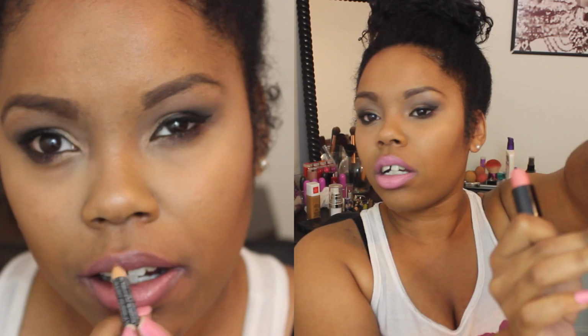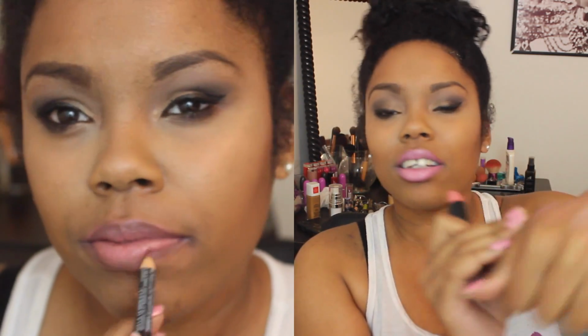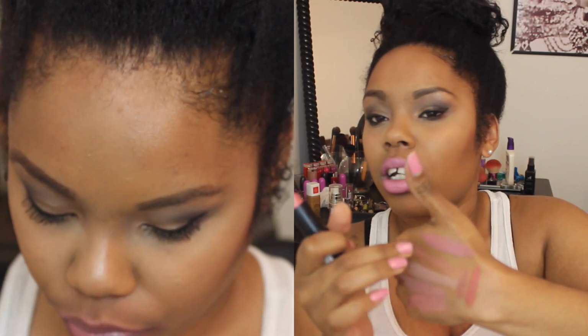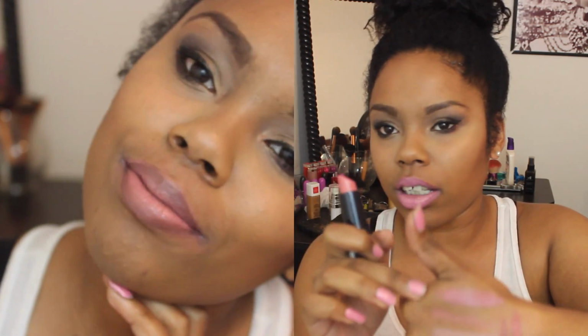And I'm going to have to clean my hand or move to the other hand, but this is it here, and I just really like it because it is a very nice pink. And then if I line it with the Cappuccino lip liner by NYX, it does look like a nudie pink, so I do love that one.